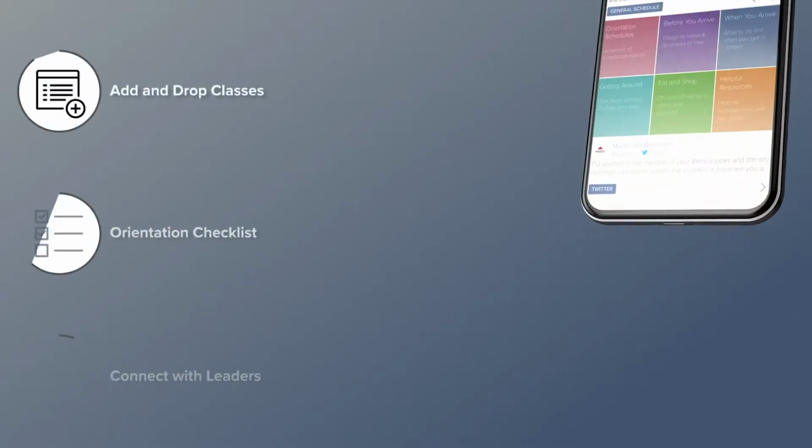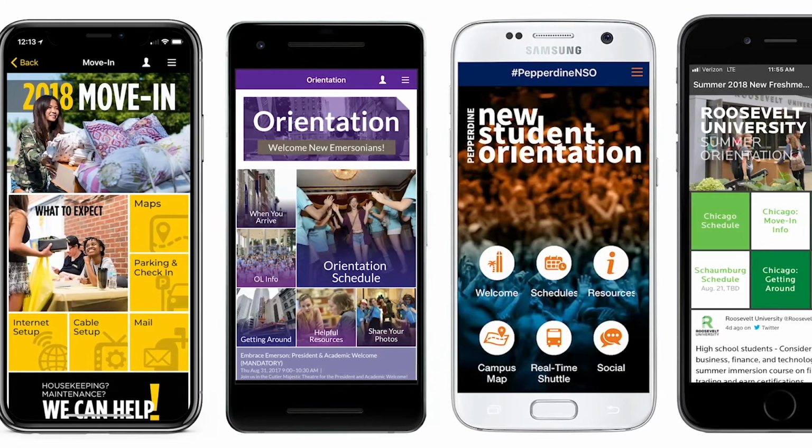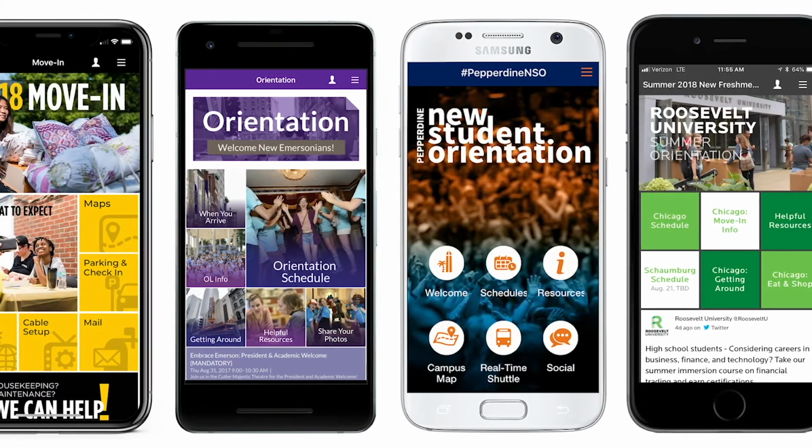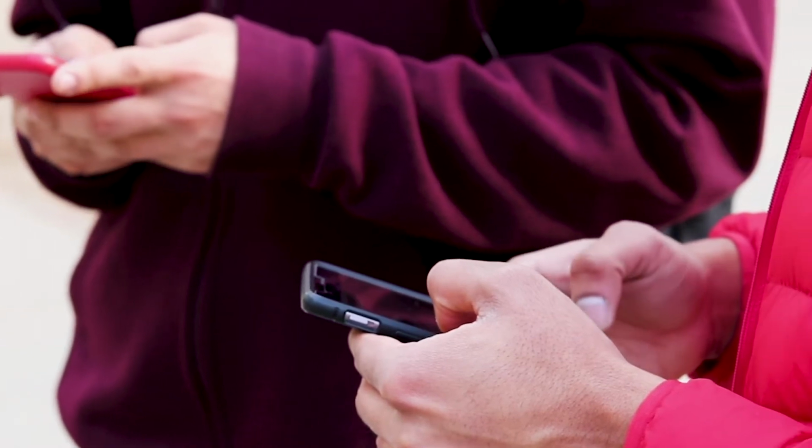The NSO Starter Kit from Modo Campus helps you equip students with all of the information they need for a successful transition to college life. Here are just a few examples of how leading institutions have mobilized orientation. NSO is just the start of a successful college experience.